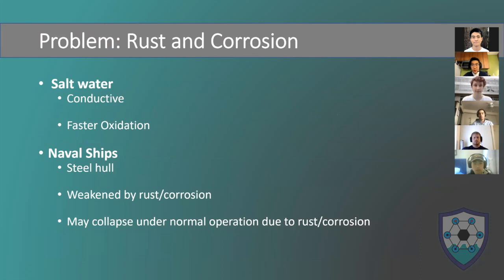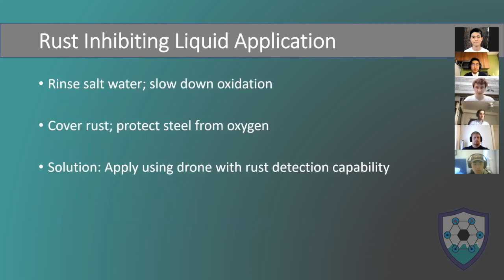So like I said, the main issue revolves around the interaction between the saltwater and naval ships. Naval ships are usually constructed out of steel, which is heavily affected by rust and corrosion. Unfortunately, the saltwater is highly conductive, and this results in heightened oxidation rates as opposed to freshwater or other substances. And this can lead to the structural integrity of naval ships being compromised and even breaking down.